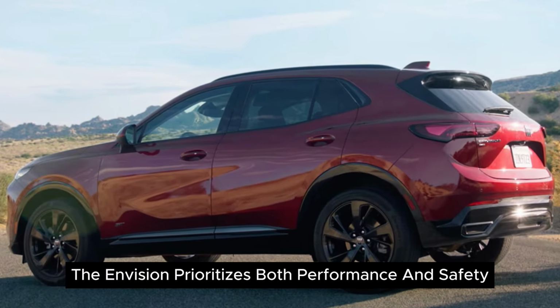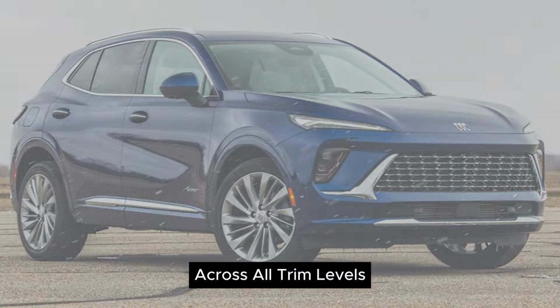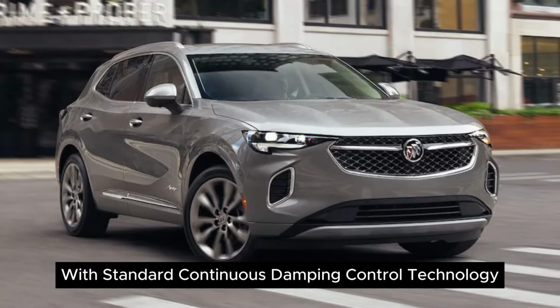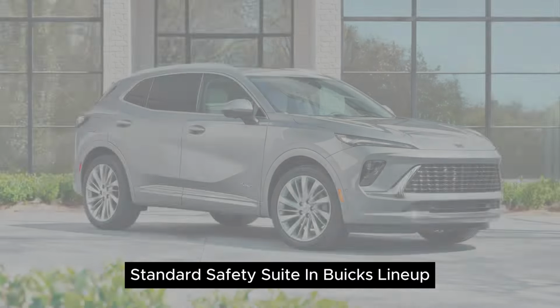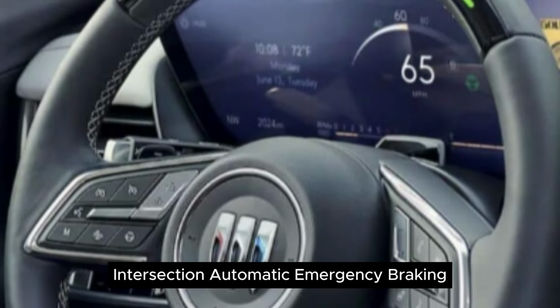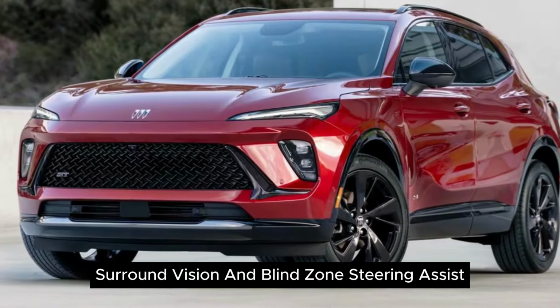Suspension and safety features. The Envision prioritizes both performance and safety, featuring a 5-link front and rear suspension design across all trim levels. The Avenir trim further enhances driving dynamics with standard continuous damping control technology. Notably, the 2024 Envision boasts the most comprehensive standard safety suite in Buick's lineup, including advanced features such as adaptive cruise control, intersection automatic emergency braking, surround vision, and blind zone steering assist, catering to families' safety needs.